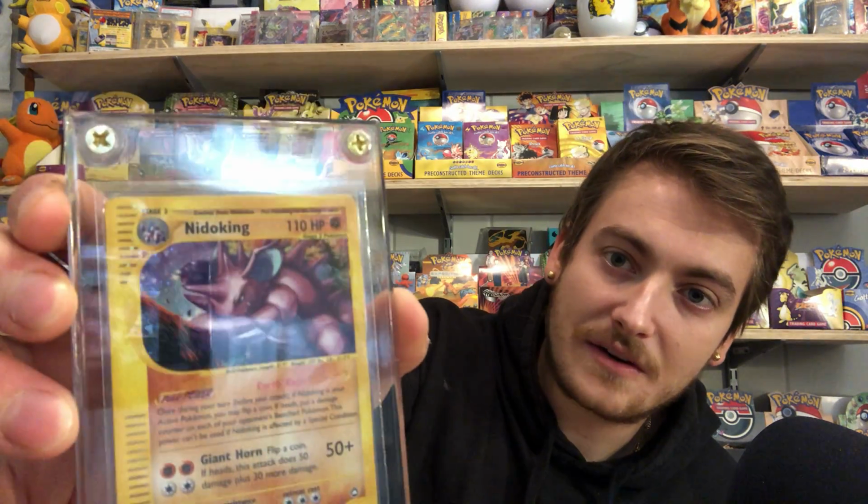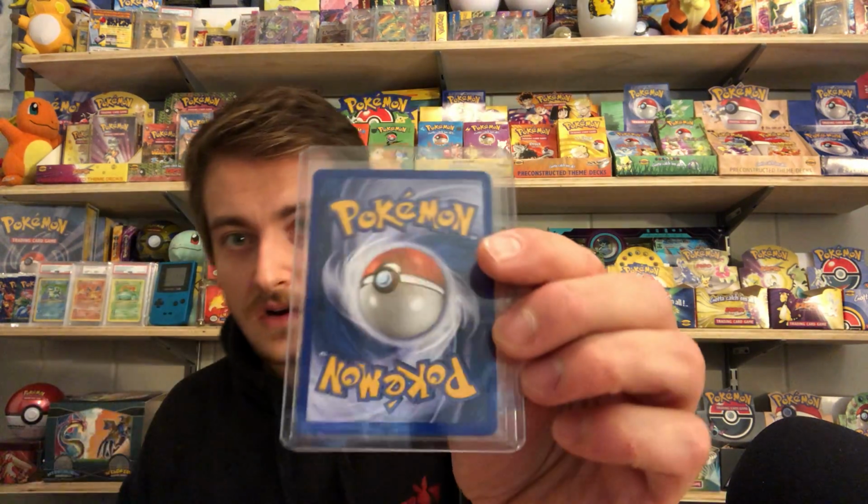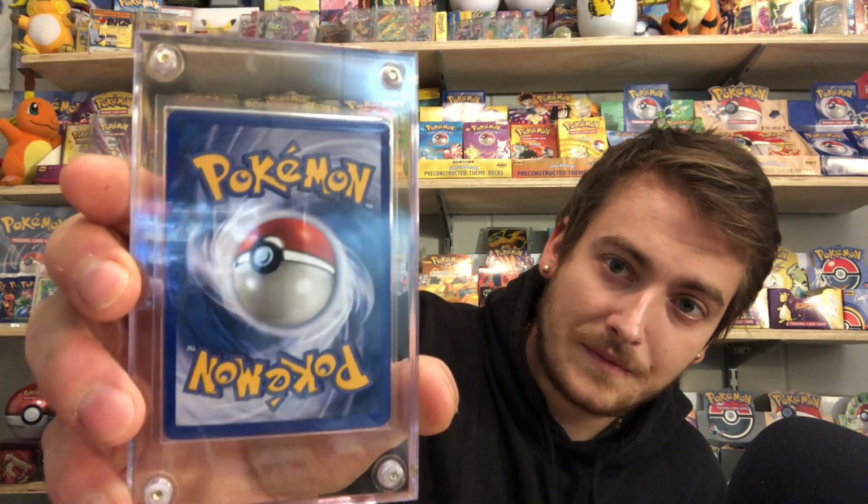Look at this Nidoking. Look at this Nidoking. It's beautiful. And this slab top loader. On top of that, I needed this card in the Aquapolis set. I don't believe I paid for this card. They included a holo for free. I don't know if you guys can see that. Card looks mint. This Nidoking is definitely mint. This thing is beautiful.